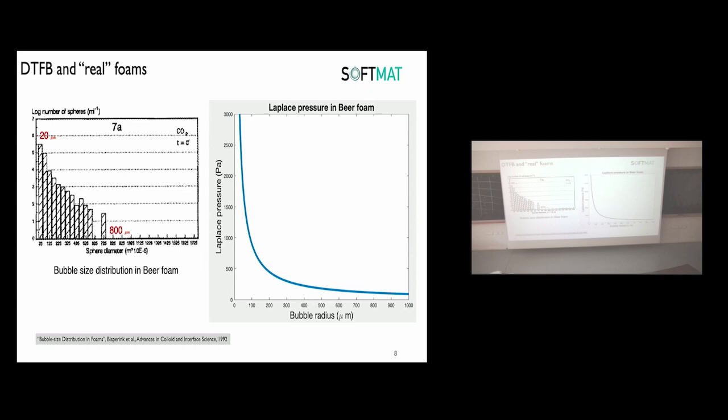Good. And what are these pressures and what are the sizes of bubbles? So these are measurements where they did statistics on really a lot of foams. This is a paper from the early 90s. And you see that these are the diameters of the bubbles and the prevalence of them. And you go from about, the smallest bubbles are about 20 micron, and the bigger ones are 800 micron.